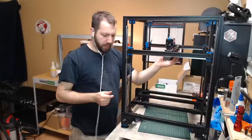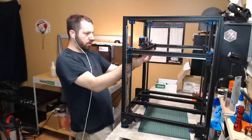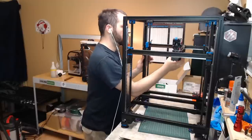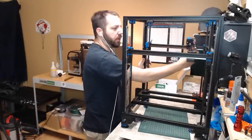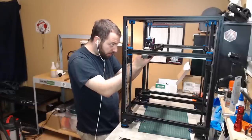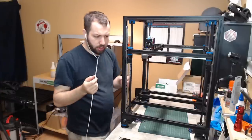Okay, so we have everything belted up. Movement is good. Now, again, you are going to have some friction. It definitely won't be anywhere near as smooth as when you originally checked it before you had the belts on, but we have belts on now. Okay, so now we're going to put everything back together.